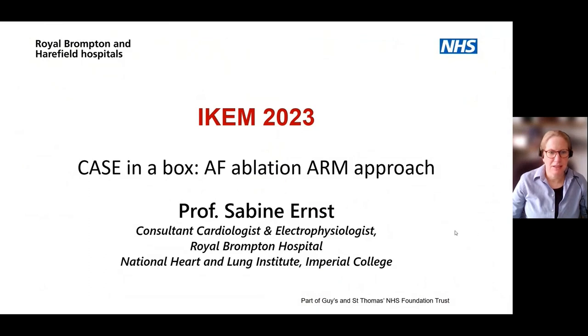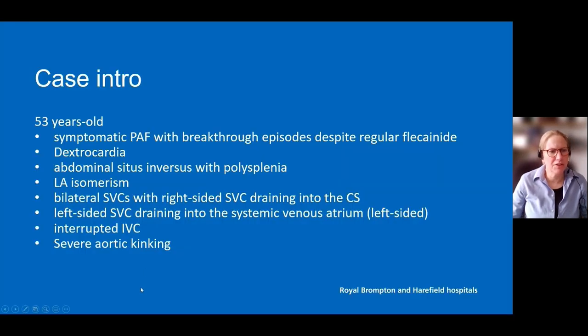I'm going to show you a case of a procedure that we performed, actually two procedures, in a patient that we performed here at the Royal Brompton Hospital. And you will see that we're struggling quite a lot with this patient.